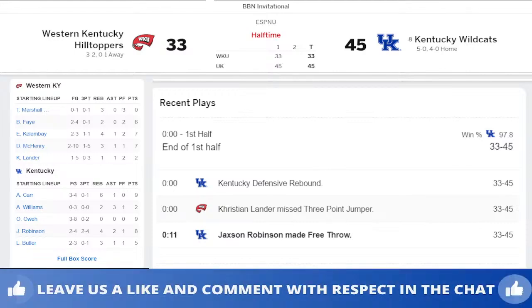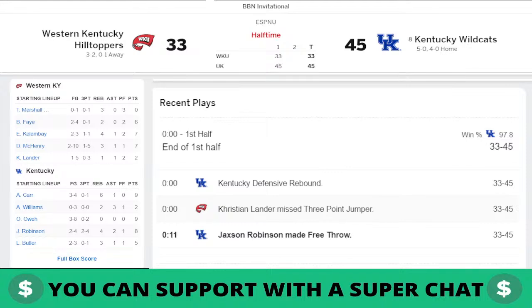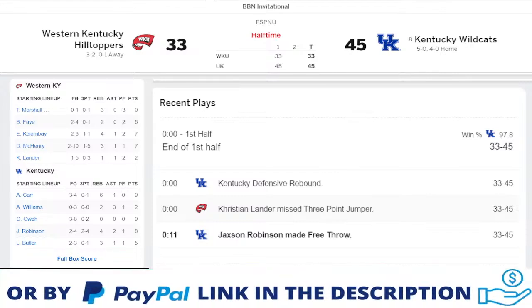Go Tops! The Hilltoppers had an early 5-2 lead. Kentucky led by as many as 16 with 3:20 remaining in the half at 38-22. And now WKU is down 12 at halftime, 45-33. Here come the red-clad Tops. He'll have the ball first in the second half.